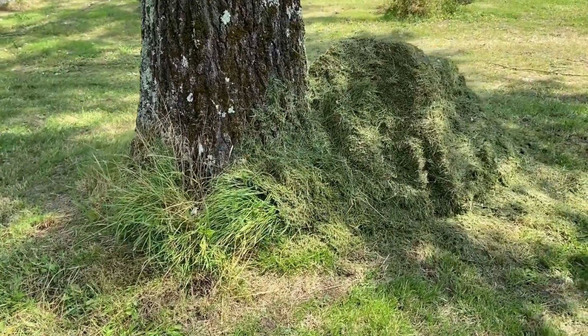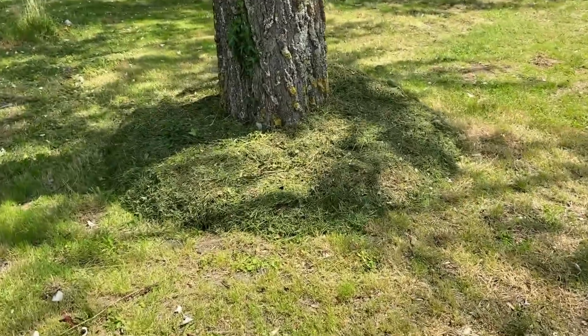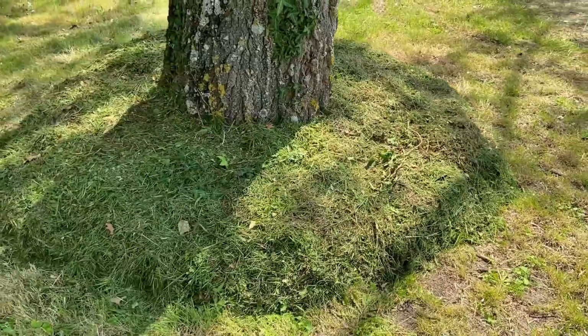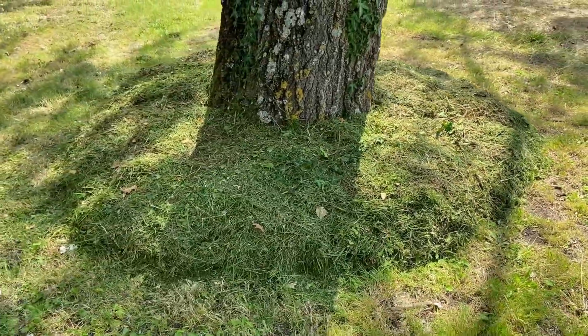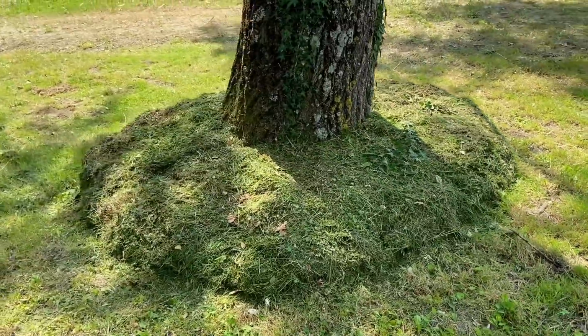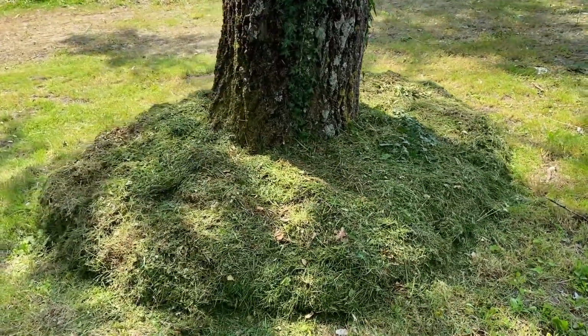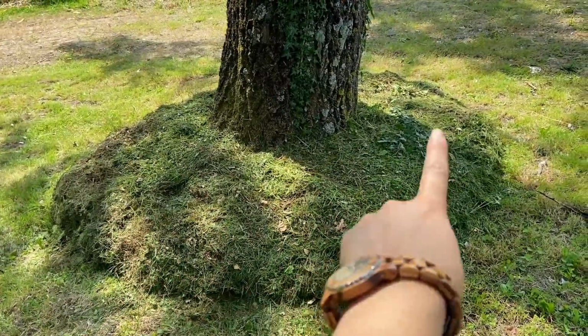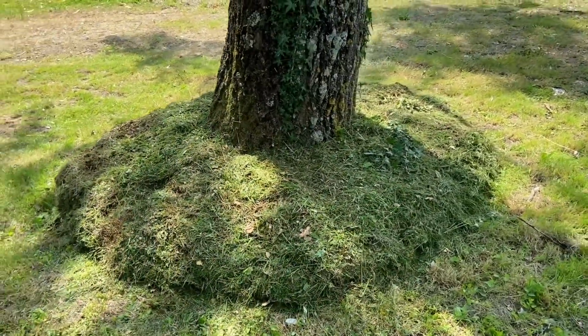I'll show you one I just made. Here you go. Now it's hard to see because it's fresh grass, but you see the concept. You've got an area which you no longer have to mow around. It's nice, neat, tidy, and over time it'll break down and turn into soil. And then perhaps you could plant little flowers around it. But it certainly looks neater.